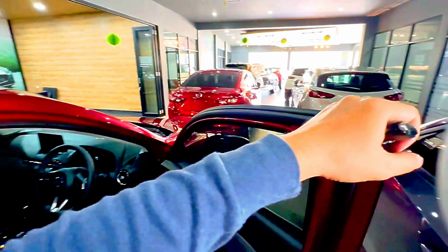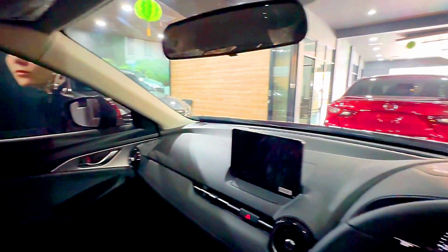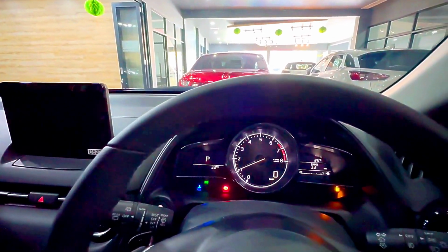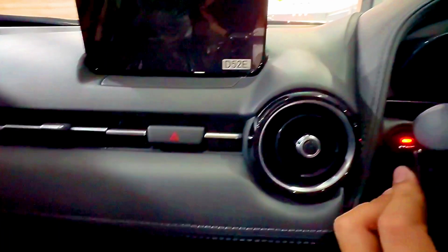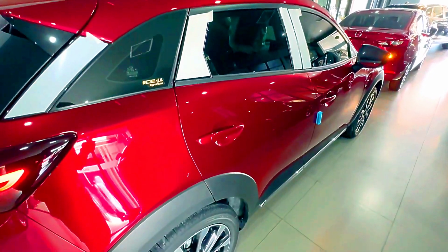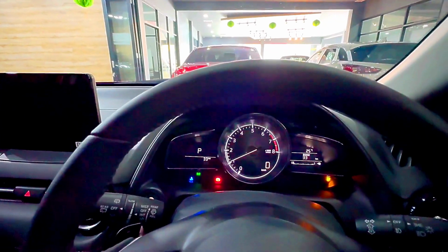There are 5 trim levels in the 2024 CX-3 range. The base Sport comes standard with the following equipment: 16-inch alloy wheels. Power folding exterior mirrors. 8.0-inch infotainment screen. Wired Android Auto. Wireless and wired Apple CarPlay. 6-speaker sound system. DAB+ digital radio.